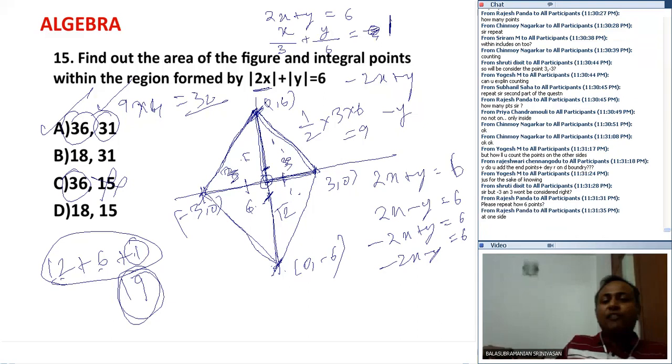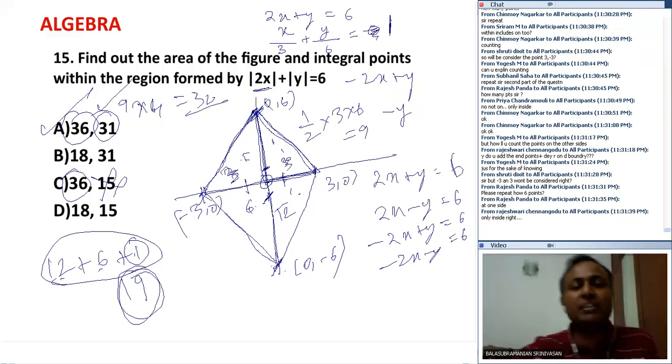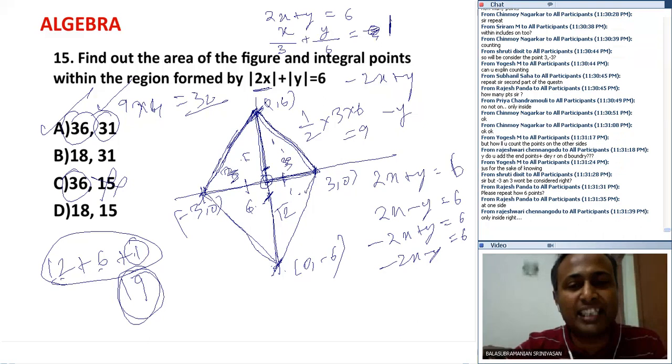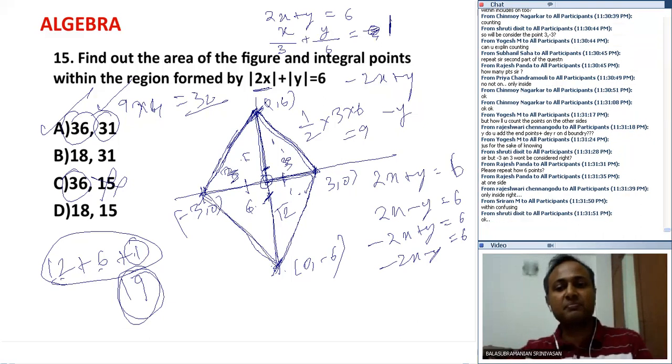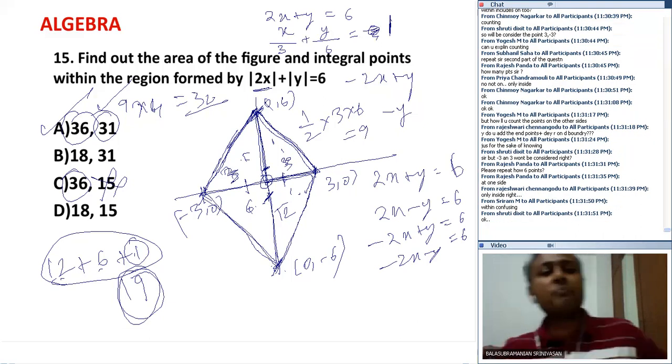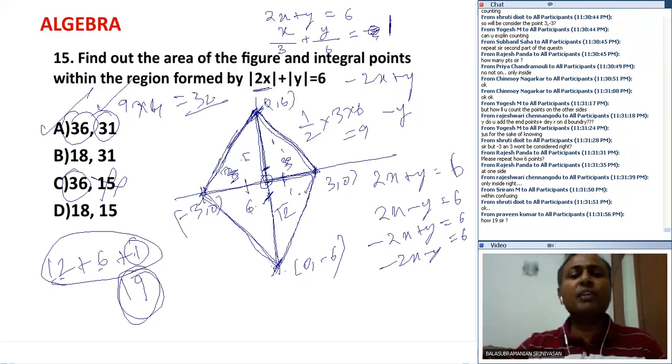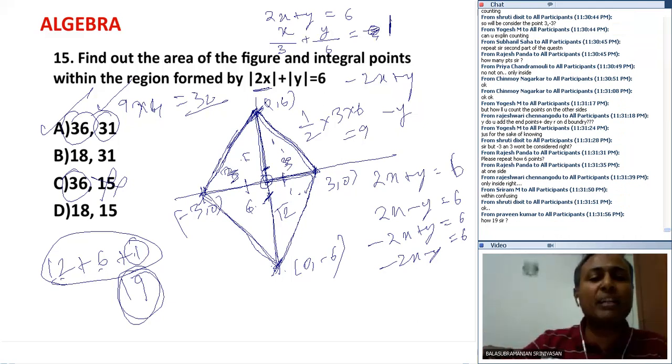Tough question, Shruti. When we say within the region, within normally, unless explicitly specified, does not exclude the boundary point. That's my basic take on that. Okay. If the answer options are closed, how do we find the boundary point inside?